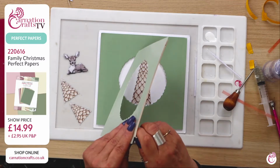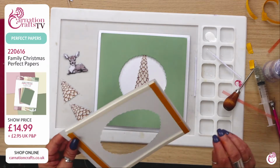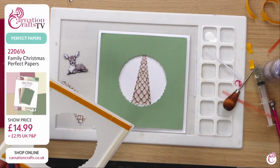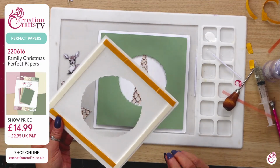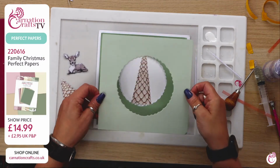It says, can I ask, the Pro Print on C&C, is it the same as Carnation Crafts? As far as I'm aware, there are different brands of Pro Print. I'm going to sneeze. Oh, bless you. Excuse me. Thank you very much. There are different brands of Pro Print paper.